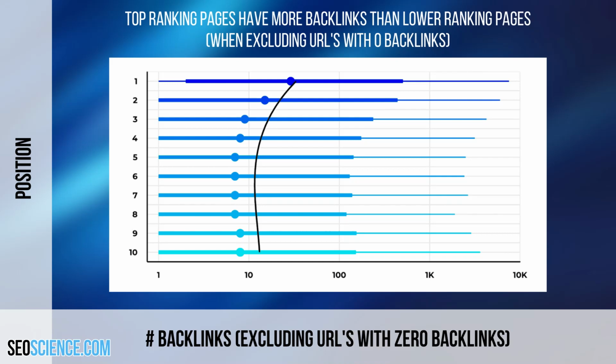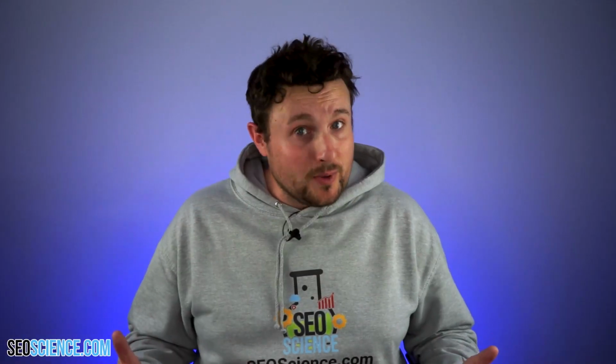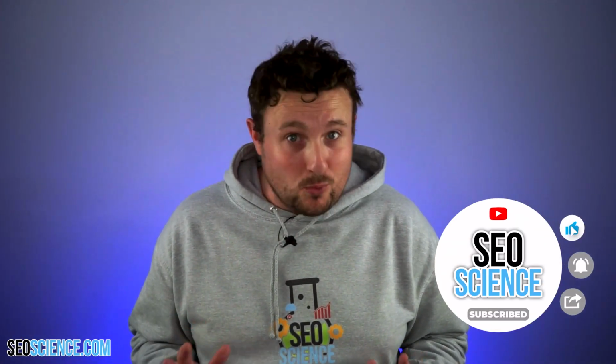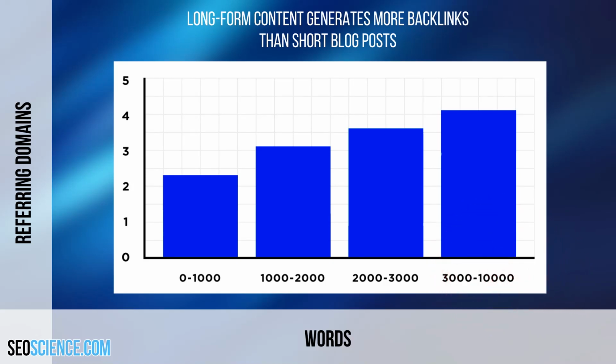And the best way to build backlinks on your site is to publish content that people will actually link to, also known as link bait. Here are a few ways to increase the odds that people link to your content. Become a data source. In other words, publish something that other people can cite in their own blog content. Focus on long form content. I talked a little bit about longer content all the way back in step 1. Well, as it turns out, longer content is also great for getting links. While there is no perfect word count for blog posts, content that's 3,000 plus words tends to do best when it comes to link building.